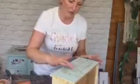And the great thing about the waxes is, a couple of hours and they're dry, and overnight they're cured. So you don't need to worry about sealing them. Because there's paint on here, you could seal them, but the paints have all got built-in top coats as well.